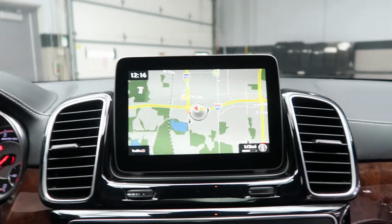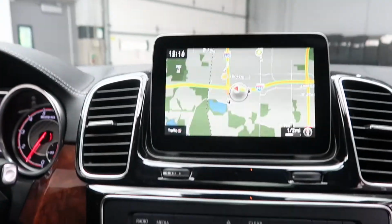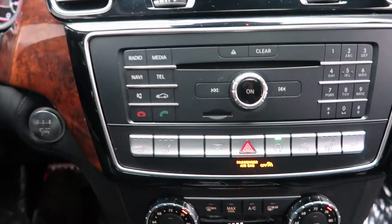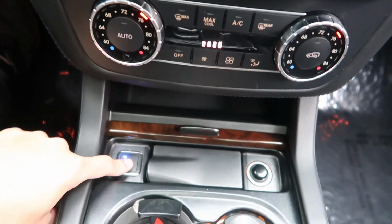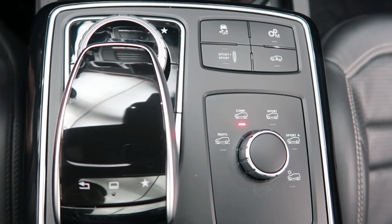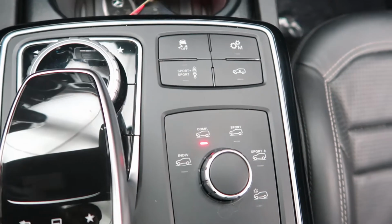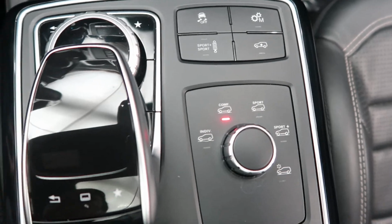navigation, surround view backup camera with front and rear sensors, hard keys for the media display, heated and cooled seats, dual climate controls, heated and cooled cup holders, touchpad for our infotainment center, our different driving settings, sports suspension, dynamic selects.